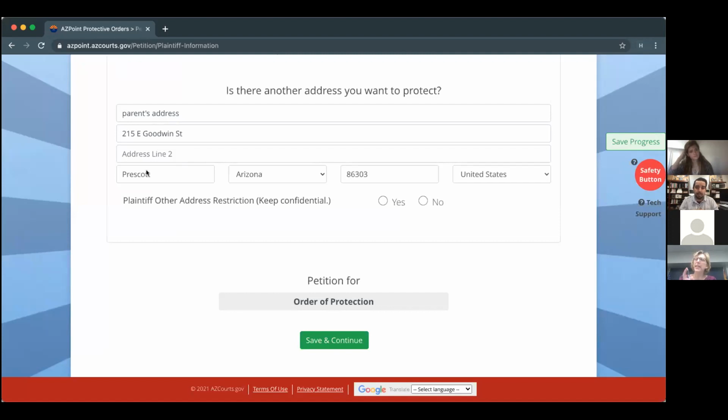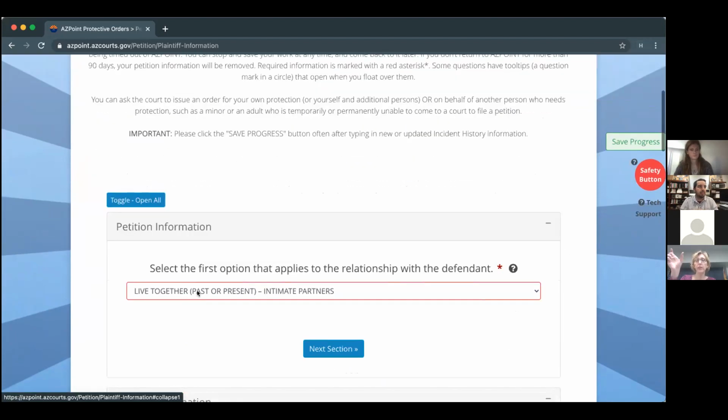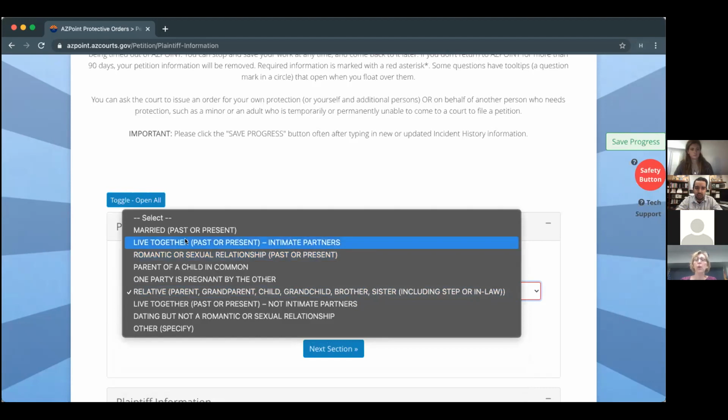I think you can put the multiple, if you have children or non-children. So if the plaintiff and the defendant meet the relationship test, then that's fine. You can also try to protect children that you don't have with the defendant. That's fine. I think, is that the question? Yeah, I think you can only click one. Yeah, you can only select one, and they're trying to ask what would be the best selection for them. Oh, as long as you meet the relationship test, it's fine.